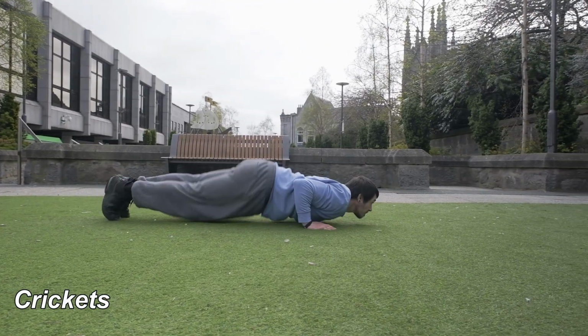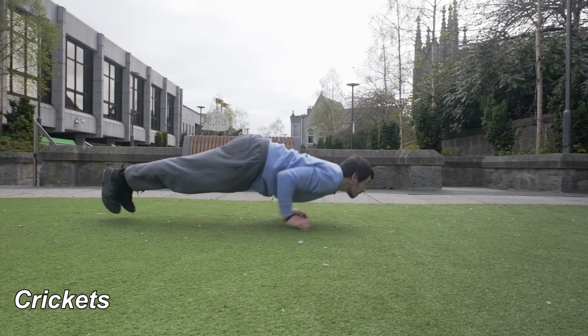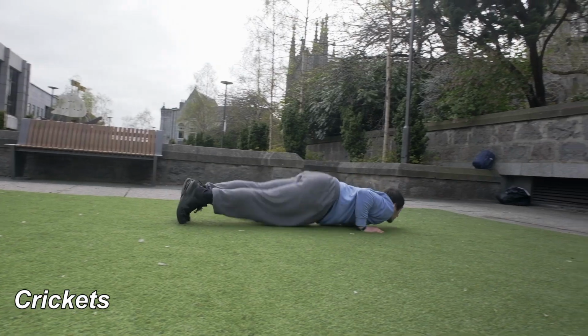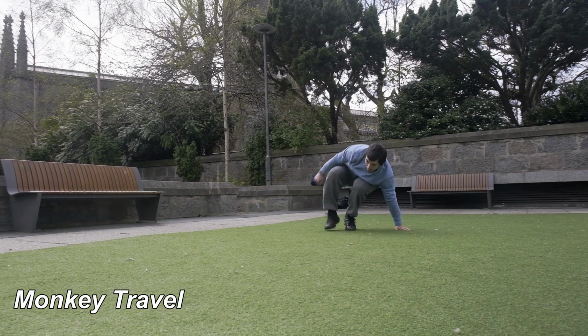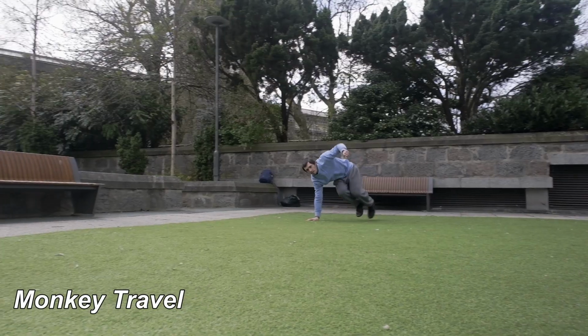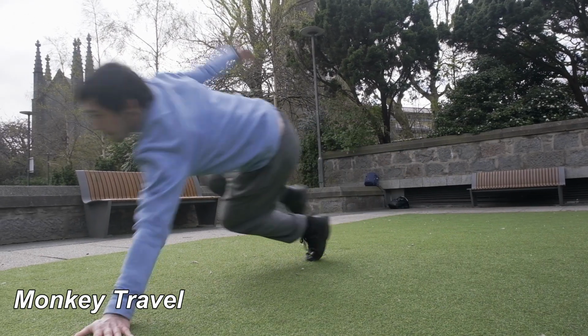These funny looking ones are called crickets and are a great way to test the springiness of your ankles and your wrists. They look weird, but they are really fun to do. Finally, we have the ground speeds or the monkey travel. Essentially a speed vault on the ground, just jumping forwards, and you can advance this further by jumping your feet out to the side like you would do with a speed vault, but for most people, tucked legs are enough.